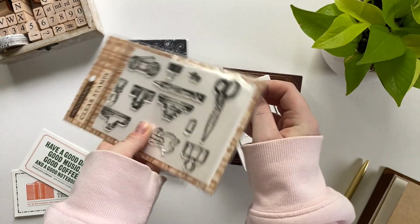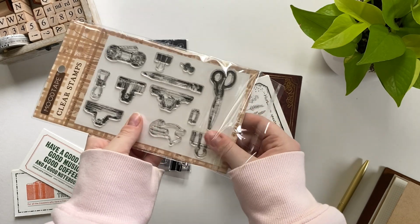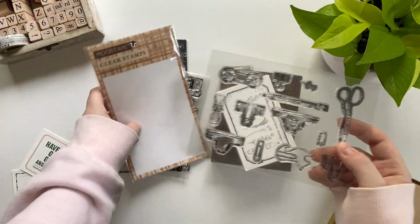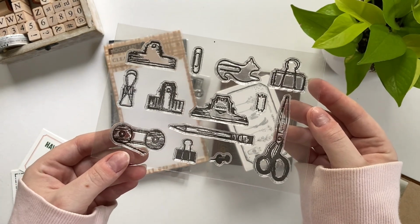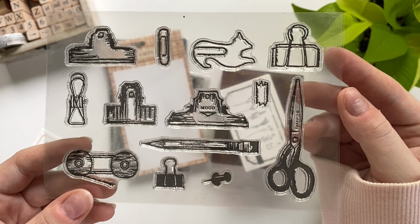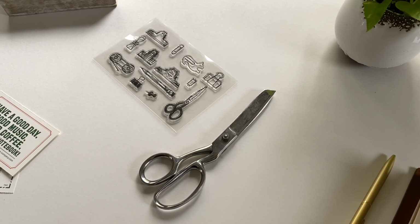I also like to buy stamps that remind me of other things. This set that I got right here, I may have bought because the scissor stamp reminds me of my personal scissors, so that's another fun thing about stamps. You can find a ton of designs and really just get a collection based on what you really like.